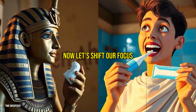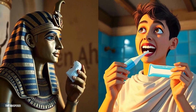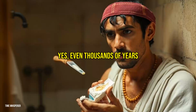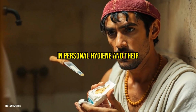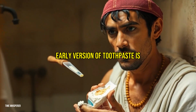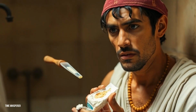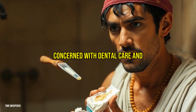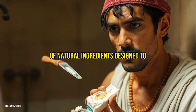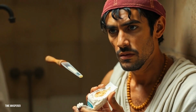Now, let's shift our focus to something that might surprise you: ancient Egyptian toothpaste. Yes, even thousands of years ago, the Egyptians were pioneers in personal hygiene, and their early version of toothpaste is a testament to their innovative approach to health and cleanliness. The ancient Egyptians were deeply concerned with dental care, and their toothpaste was a blend of natural ingredients designed to clean teeth and maintain oral health.